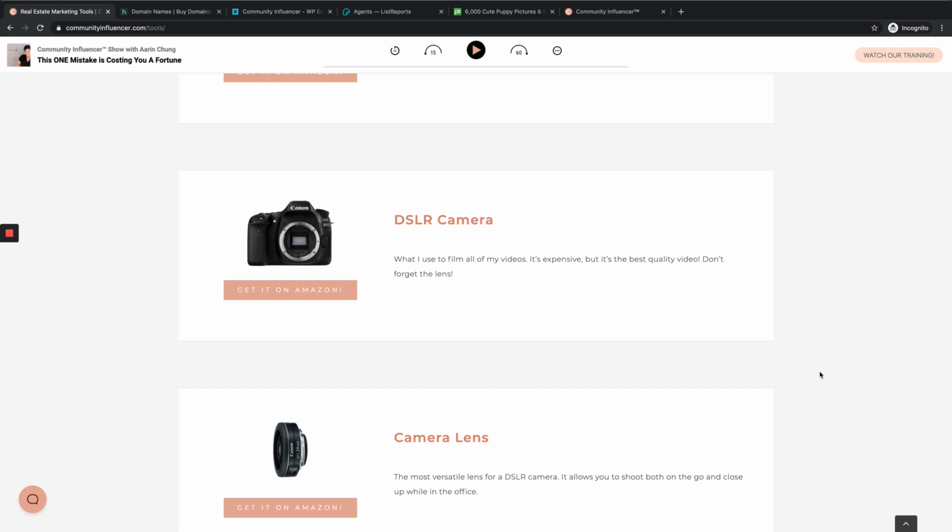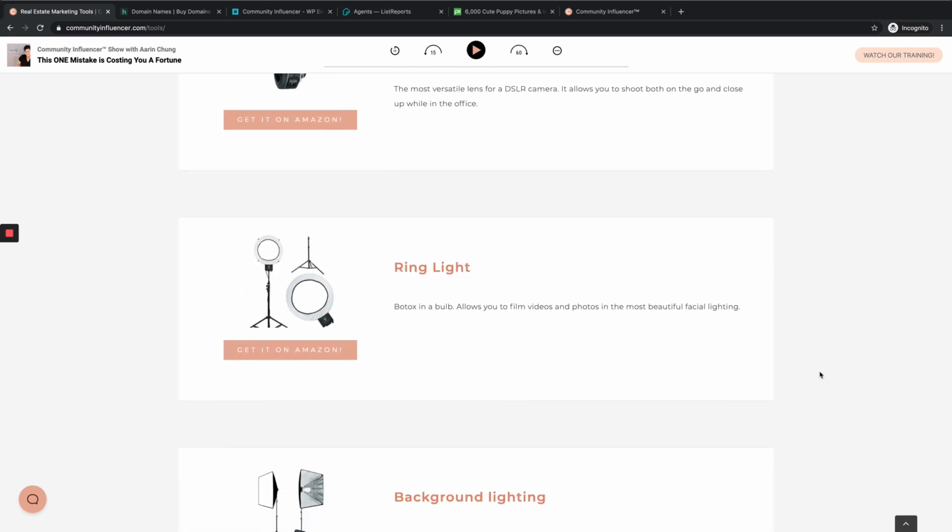I have an iPhone 11 right now, but every time the iPhone comes out, I upgrade to the newest one, and it always has good cameras. So the ring light, I call Botox in a bulb. I love the ring light, and I've tested a lot of lights. This is the one that I like the most. It has the most flattering light when you're doing videos, especially when you're doing Facebook Lives and those types of things. So I do like doing the ring light when I'm in my office and at my desk.